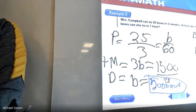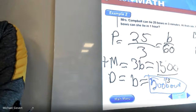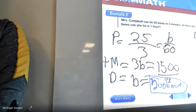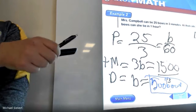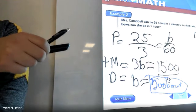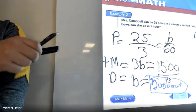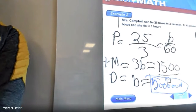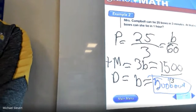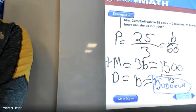Can you make it reciprocal? No. Because if you did that, then you would take 3 times 60, which would give you a different number. So you can't flip these. You just got to write them as they are. So whatever you write in this box, set up your proportion just like that. Cross multiply, then divide. So you do cross multiply in a box.